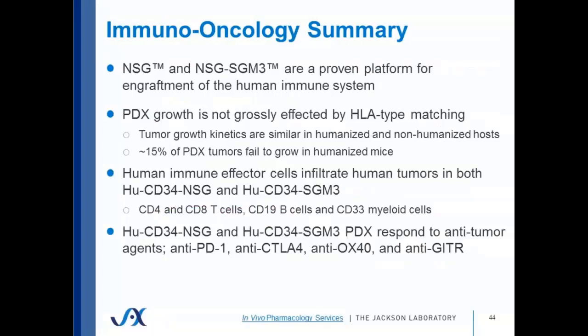To summarize, NSG and NSG-SGM3 are a proven platform for engraftment of the human immune system. We have seen that PDX growth is not grossly affected by HLA-type matching. We see that tumor growth kinetics are similar in humanized and non-humanized hosts, and that overall about 15% of PDX tumors fail to grow in humanized mice. However, this is not dependent on HLA matching.